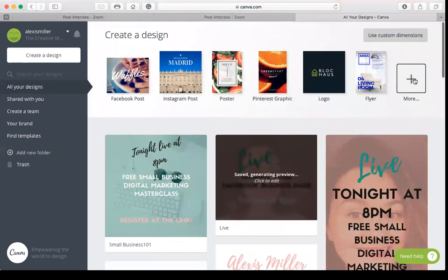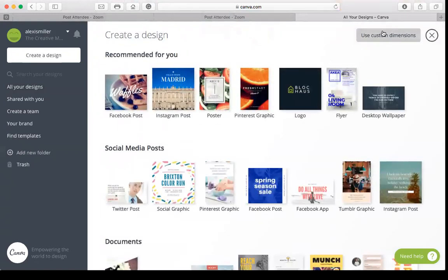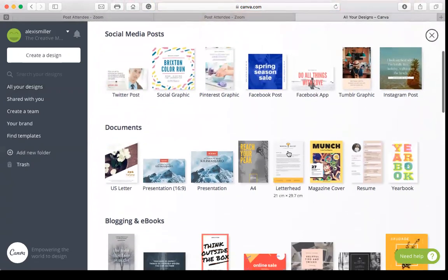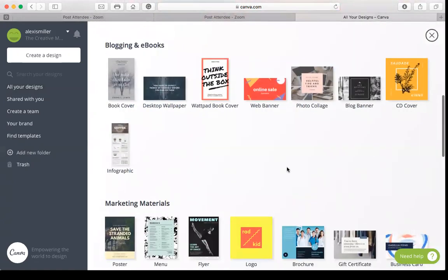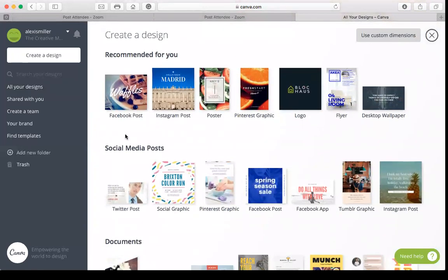So you'll see along the top here, you can create pretty much anything in Canva. You can do custom dimensions, which is up the top if you have different sizes that you want to do. But mostly you will find something in here for everything. So all the social media channels, letterheads, infographics, blog covers, all of that kind of stuff. Now, the good thing about Canva is it is pretty much 80–90% free.